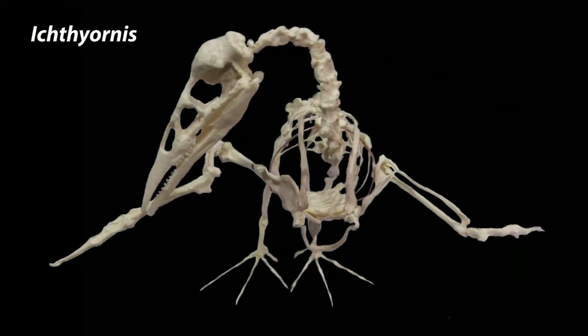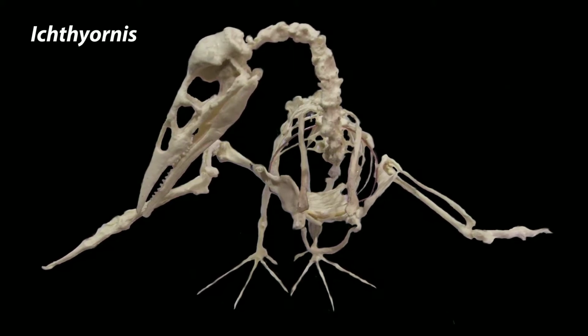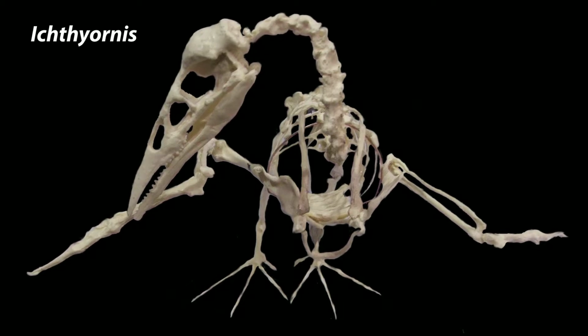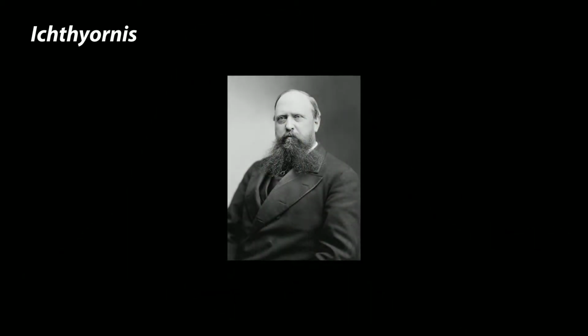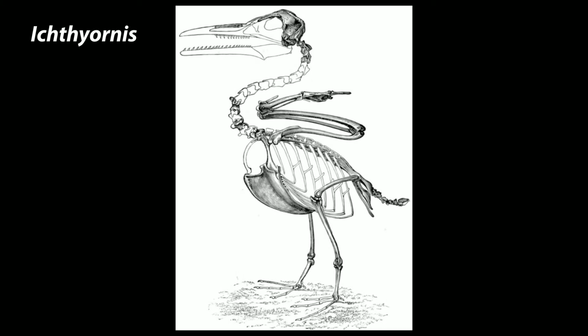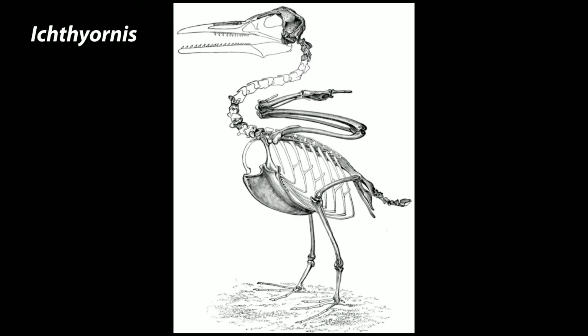Ichthyornis dispar. Ichthyornis was one of the first known toothed birds. Initially thought to be two specimens preserved together by its describer, O.C. Marsh, the jaws were described as a new species of marine reptile. Only further preparation revealed that the toothed jaws did in fact belong to the avian skeleton.